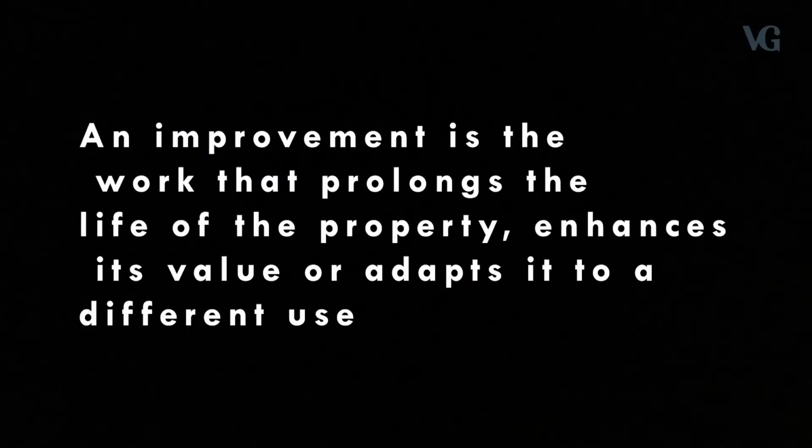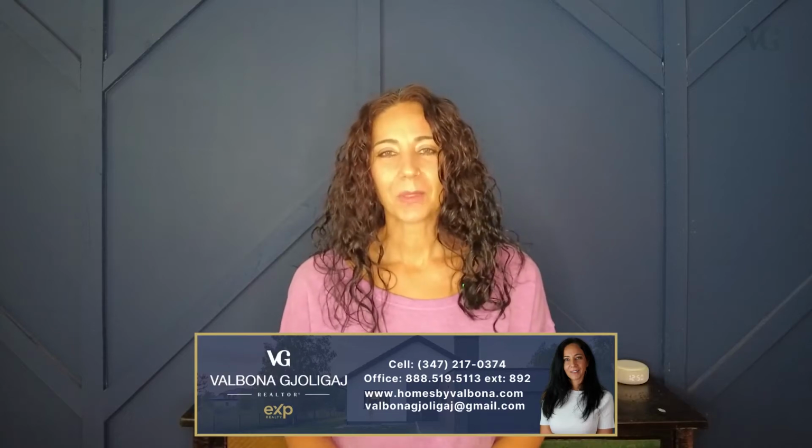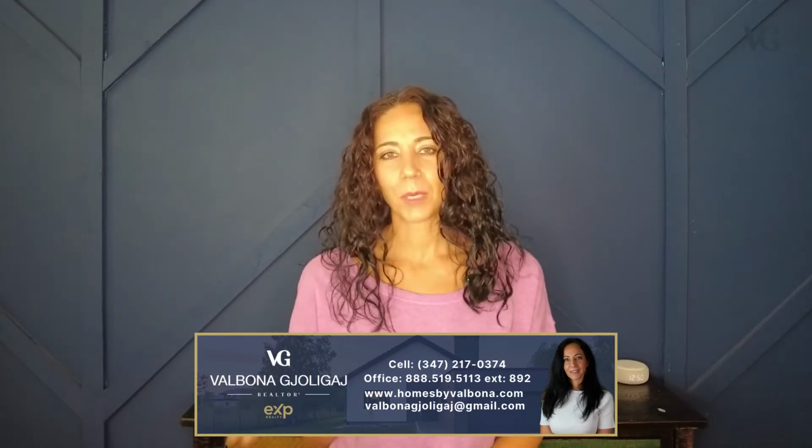By definition, an improvement prolongs the life of the property, enhances its value, or adapts its use in a totally different way. And the definition for repairs, on the other hand, is that they merely keep the property efficiently in operating condition. Let me give you some examples of improvements and repairs.